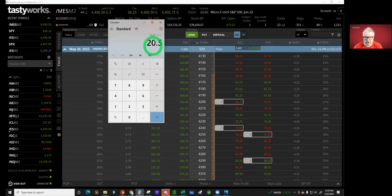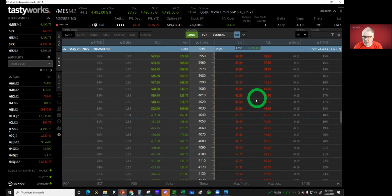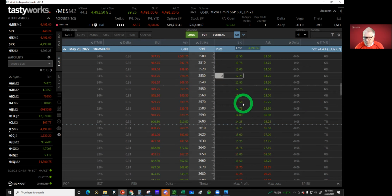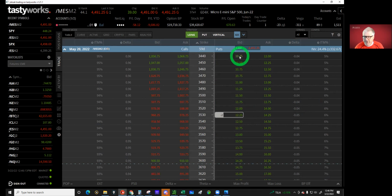We'd like to bring in $20.50 on the sale of a put. So we could go and sell this one, the 37.50, with a 9% probability of being in the money, the 8 delta. Or we could make that much safer by going and finding one that was like $10.25 here and selling 2 of them. That would be a 5% probability of being in the money.